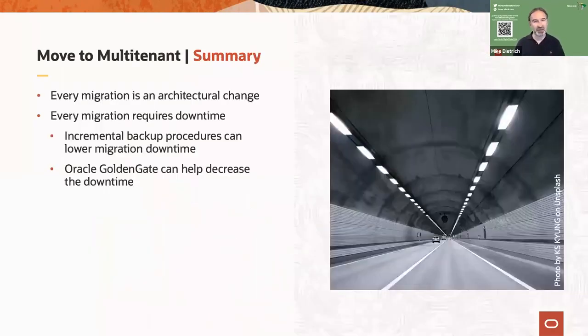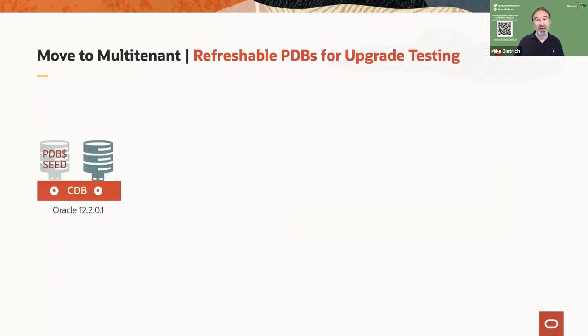So summary here, every migration is an architectural change. Every migration requires downtime. Incremental backups can reduce it to lower, and Golden Gate also can decrease the downtime. And as a final goodie at the end of my presentation, I would like to show you one of the most underestimated, coolest features in multi-tenant. It's the refreshable PDBs. I do upgrades, and I love to use that.